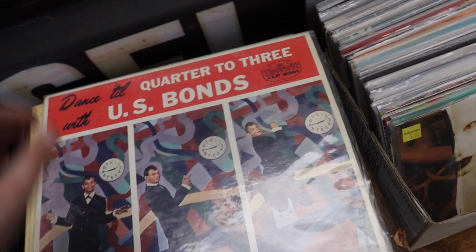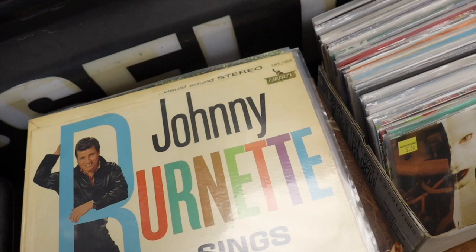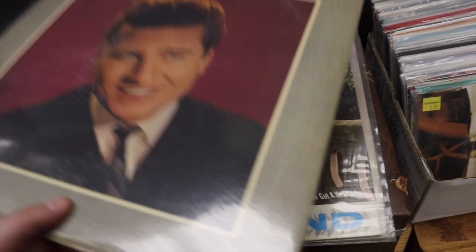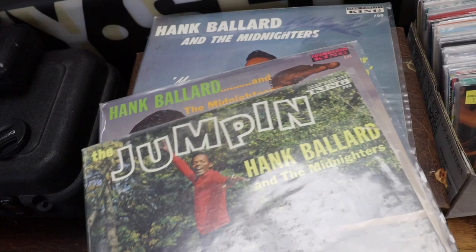I have this record, but it is extremely scratched. Found it for a dollar somewhere, so this might have to be a pickup. And Johnny Burnette here. Oh my gosh. Mona Lisa on this album on Liberty. Just excellent. And then the biggest find of the day is King, Hank Ballard and the Midnighters. Never find this stuff on King. All of the Midnighters here.